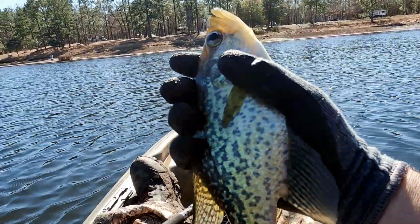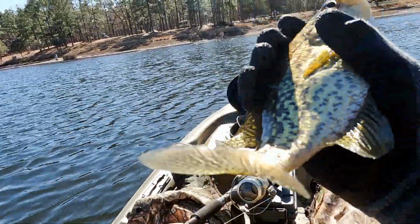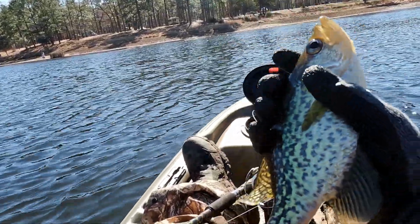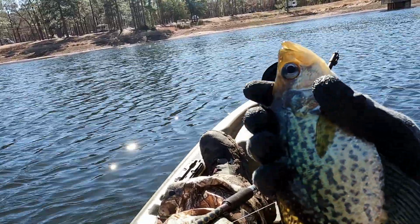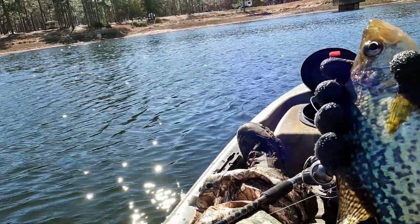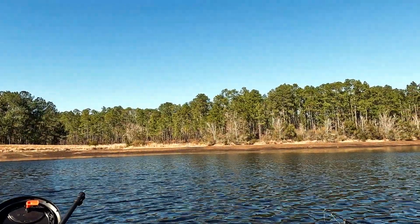Oh, I was gonna say too, in the state of Florida, we don't really call this a crappie. We call this a speckled perch, which you can see that it's really a black crappie, but we call them speckled perch. Just something to think about, just so that you can see what's going on.